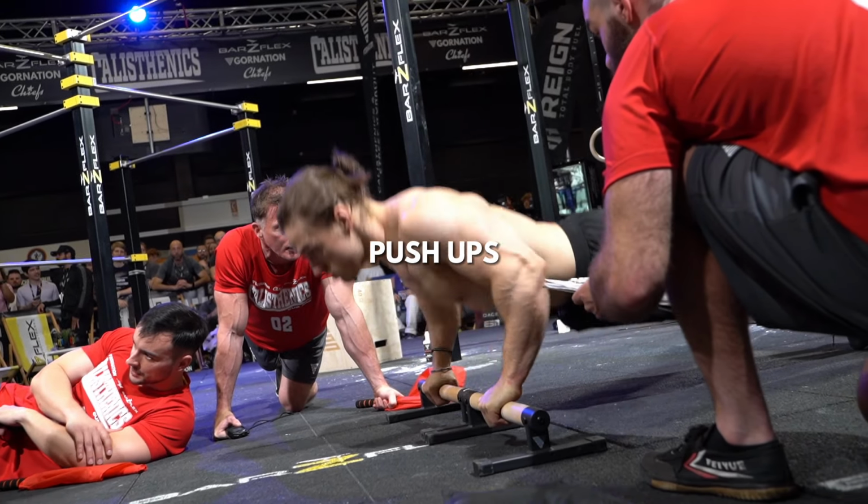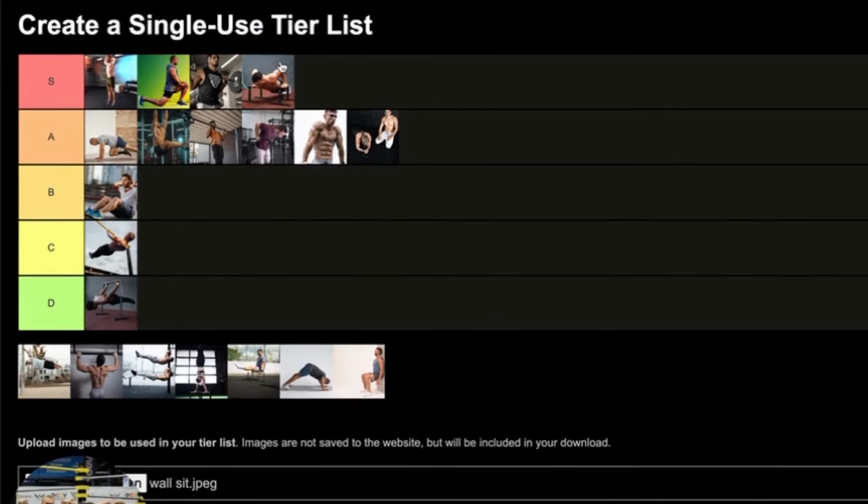Okay, now we have push-ups. When I was speaking about the dips, I definitely said that push-ups are more complete than the dips, because I put dips in A tier. Push-ups definitely need to go to the S tier. Best chest exercise there is.